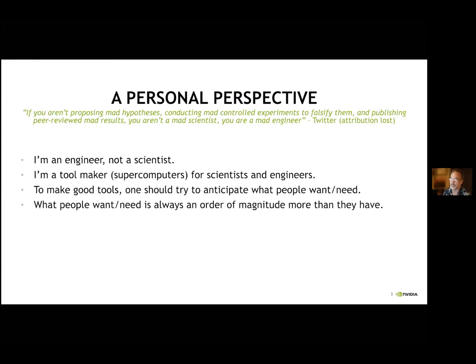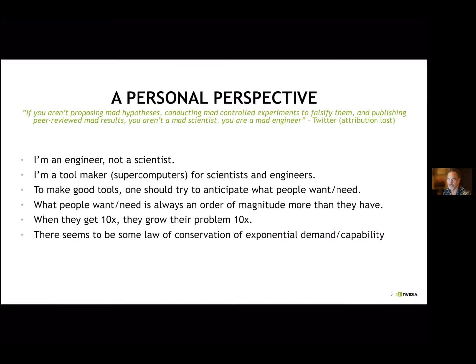And as I said, what people want and need is pretty much, in the supercomputing world, always about an order of magnitude more than what they have. And when they do get 10x, they just turn around and grow their problem 10x, because there's just so much more precision and scale, and there's always more to apply the tool to. So there's this enduring law of conservation of exponential demand and capability, where the capability is always struggling to keep up. And I think this is what makes me a mad engineer, because exponential growth over long sustained periods of time is really unprecedented, and it's kind of a mad business.